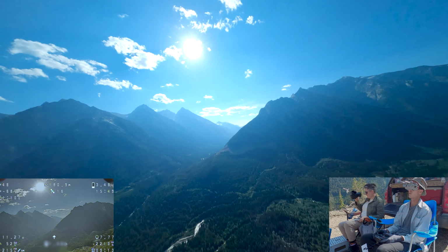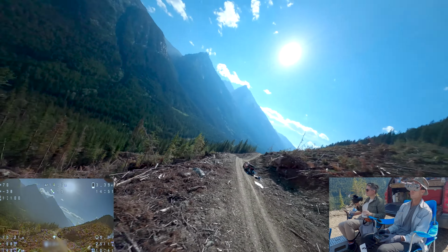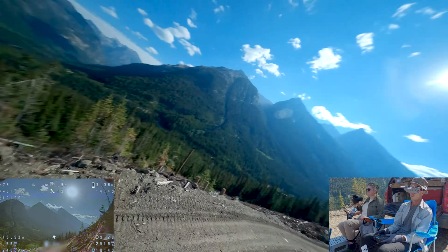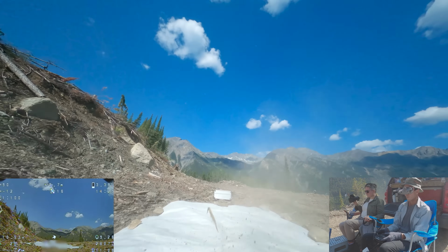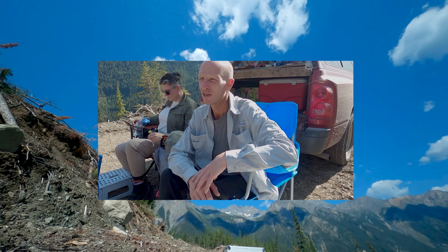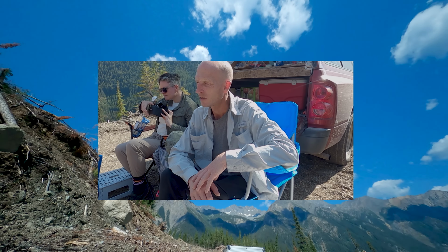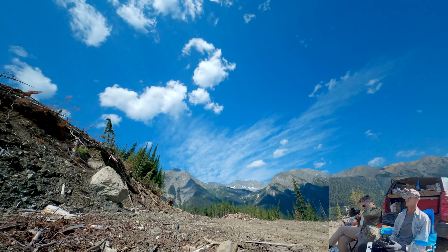I can see him. Good. All right, so I think that flight went well. I'm just gonna change up batteries now and swap GoPro batteries to charge and go for another one now. I think we're set.